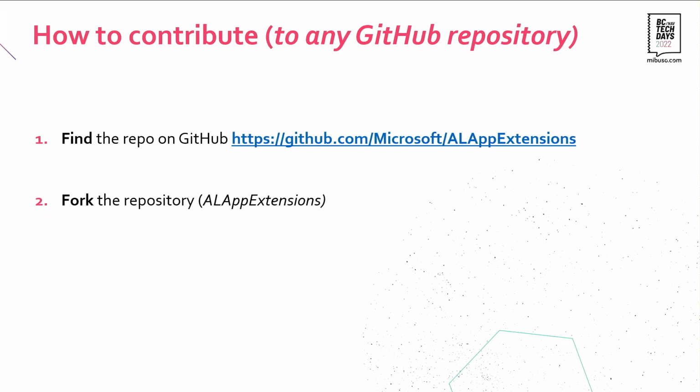Next, you want to fork it. Forking a repository means that you pretty much copy it under your own account. And this is needed because all of the open source projects I know don't allow direct cloning, because it's going to get messy with branches and everything. And also, I think there are some security concerns for sure as well.